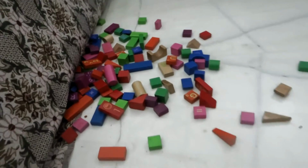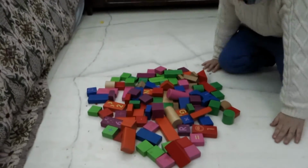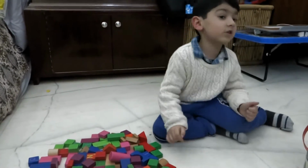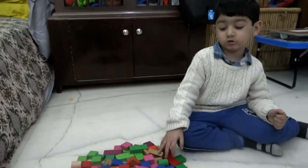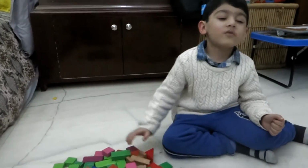These are hard blocks. They are made out of wood, stone wood. Hmm. This is made out of plastic. Let's get started. Even bigger. I will get my building, and you will get your building, and we will attach to each other. So it makes a perfect one.